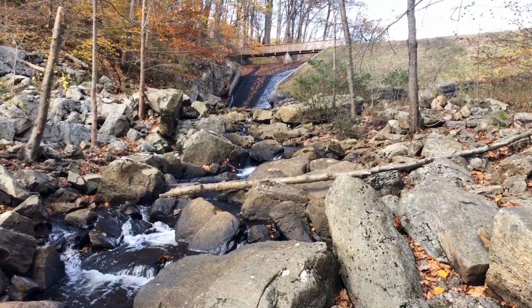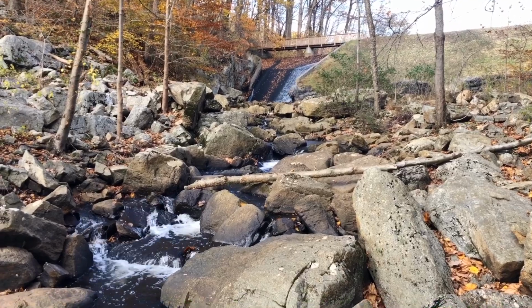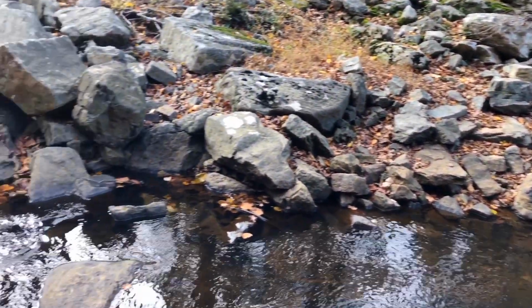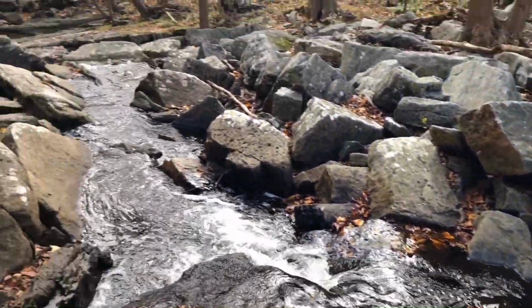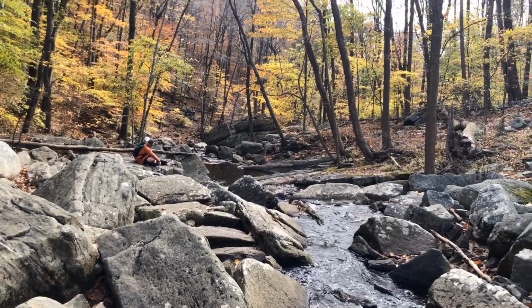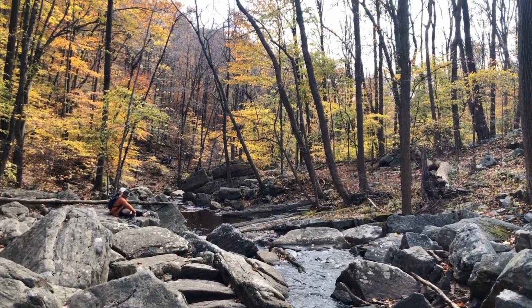I'm coming off trail just temporarily from the blue blaze to give you a look at the scenic waters here on the Electric Brook. A few other folks out today also enjoying the sights and sounds of Schooley's Mountain.